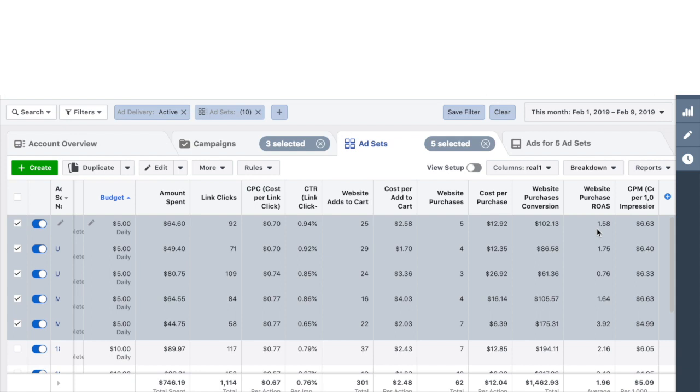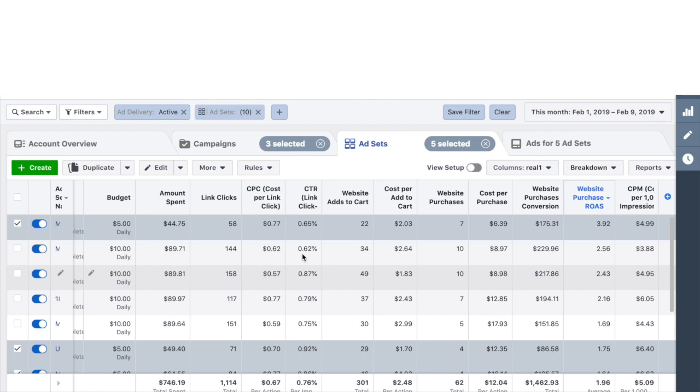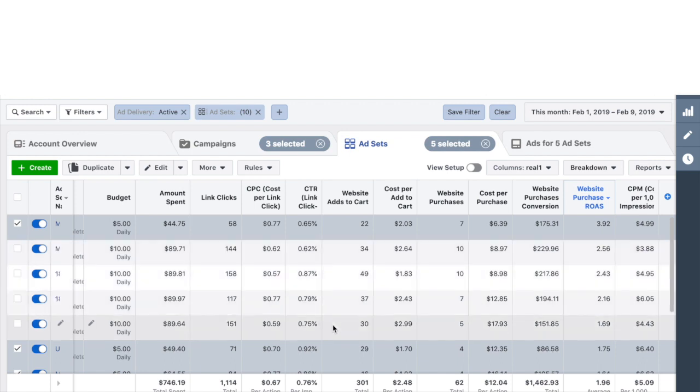In fact, let's go in and sort the ad sets by ROAS to see which ones are giving the best results. Now, a key thing is I know these $10 ad sets aren't really high budget ad sets. I want to do this to show you guys the difference between results when it comes to $5 per day opposed to $10 per day.